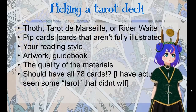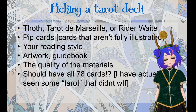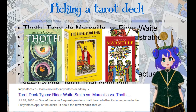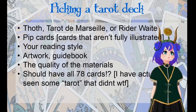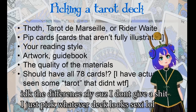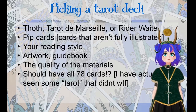Picking a tarot deck. I don't really know super well the difference between them, and I looked it up, and there's some debate, not so much on which one's better, but on which one people like to use. So there's Thoth, Tarot de Marseille, I think, something like that, or Rider-Waite. Rider-Waite clone is something you'll hear all the time. Rider-Waite's the most popular one.